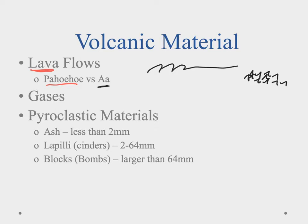So we can see that the flow is going to be determined by its viscosity. If it has a low viscosity and it flows smoothly, we have the pahoehoe here. And if it's going to be a little bit more viscous, we're going to talk about this flow here, where it gets to be kind of rough and pokey and nothing you'd want to walk on.